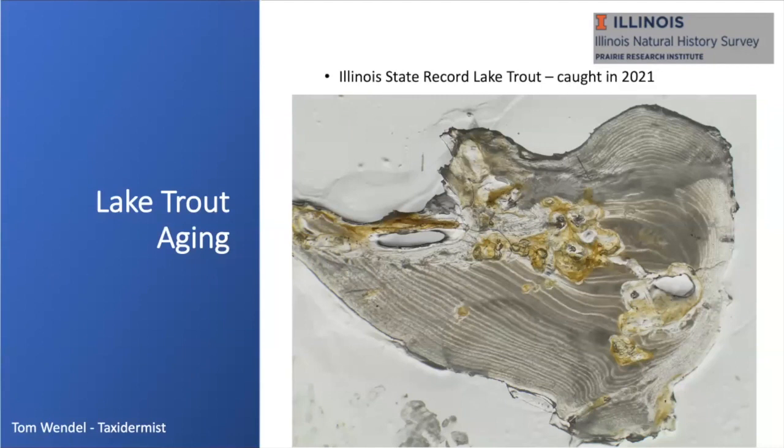While you're still thinking, I just want to recognize Tom Wendell. He's a taxidermist that did the mount, and he's the one who contacted us and got us the head so that we could do this. But actually, we think this fish is 29 years old. So it was stocked in 1993.